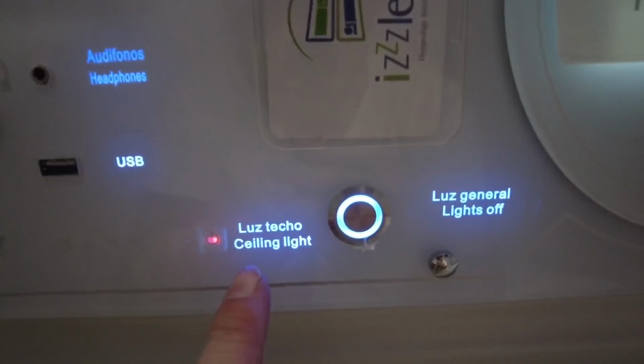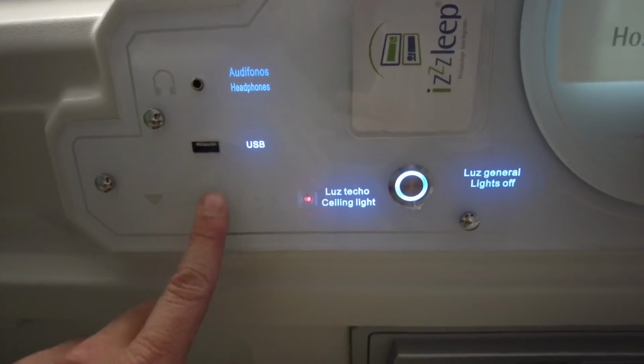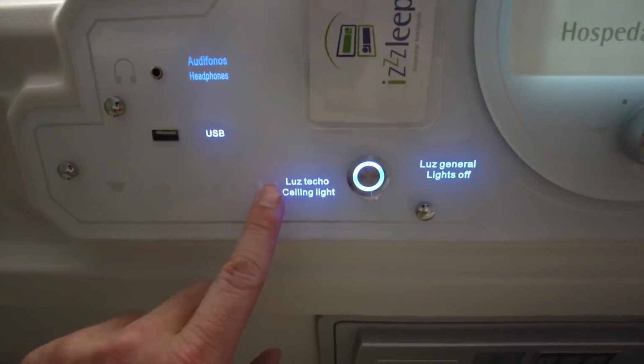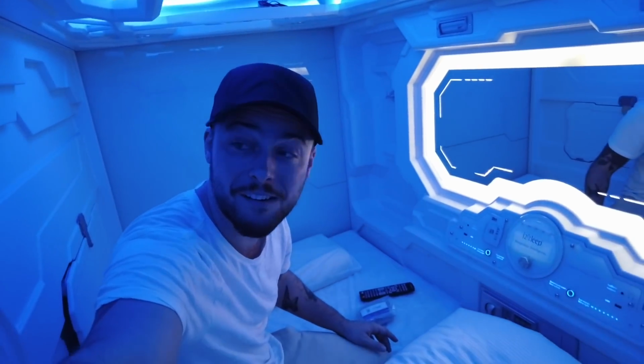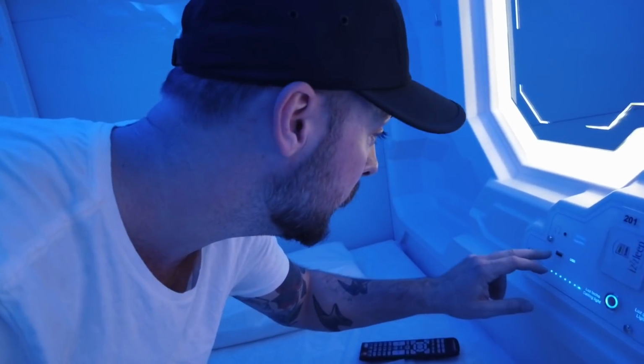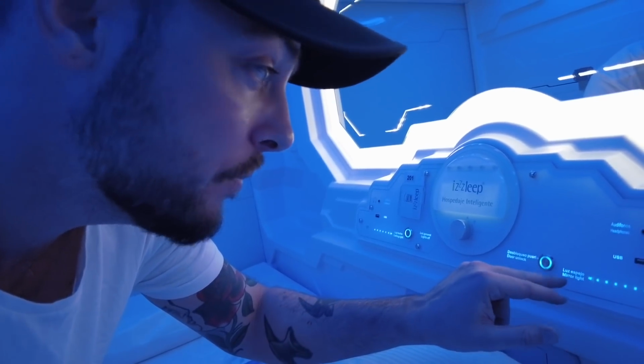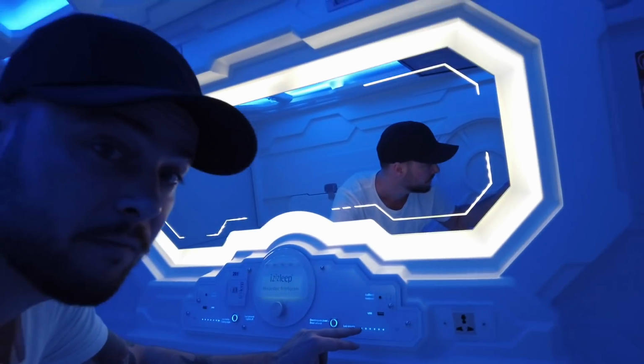Alright, let's look at these settings really quick. We have Lose Techno Ceiling Light. Whoa. Whoa. So that's the techno light. We have a USB. We have a headphone jack, probably for the TV. Ventilator, fan control. Door unlock. Mirror light.